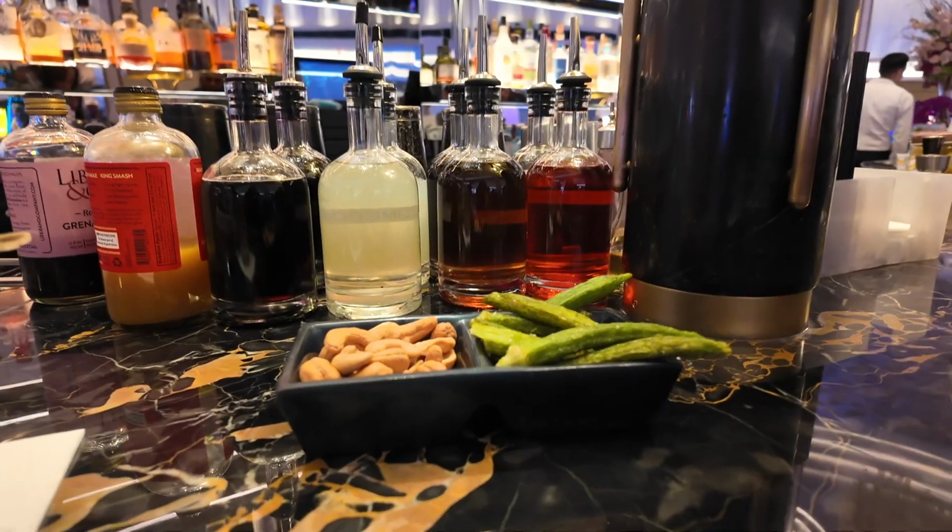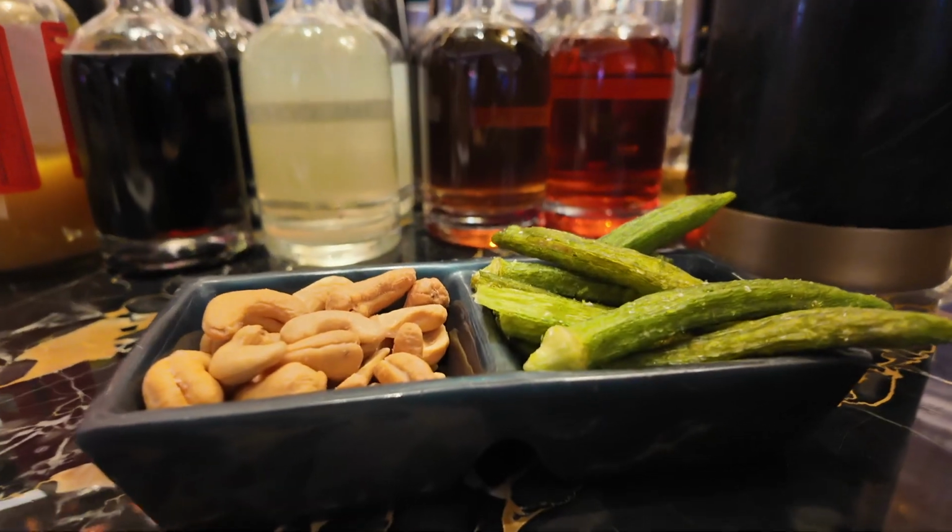Stat. My bartender Joseph also hooked me up with a couple of complimentary bar snacks. There were some lightly salted cashews, but my favorite were the okra chips. I've never seen okra chips as a bar snack anywhere previously, and I have to say, this needs to be a thing. Okra chips for the win. I got back to my room around 1 a.m. last night. I showered, I slept, I woke up around 8 a.m.